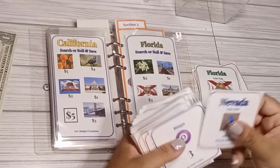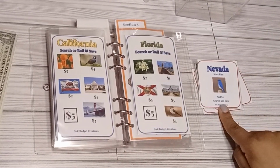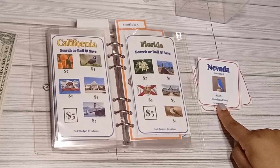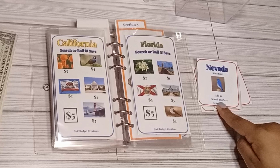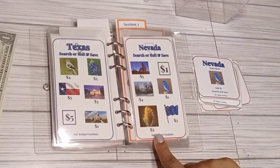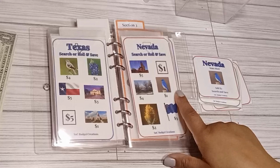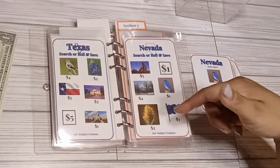Then I would go to another card. So I would go to Nevada. And if this card is the state card, and it's the state bird, I'm sorry, and it's add $2 plus search and save. So you would go to Nevada and find the bird. It's $1 plus the $2. So now you add 3. And then you roll the dice and do it again.